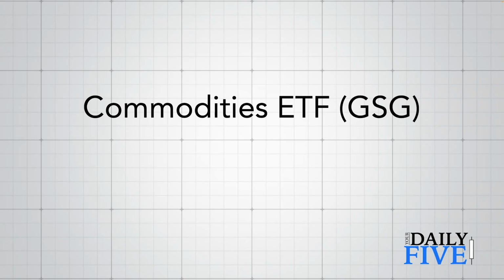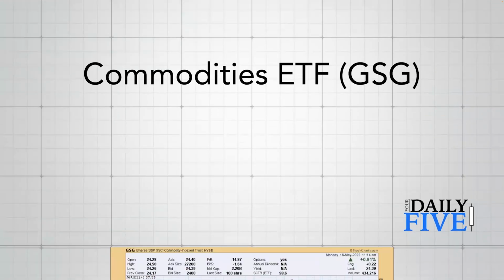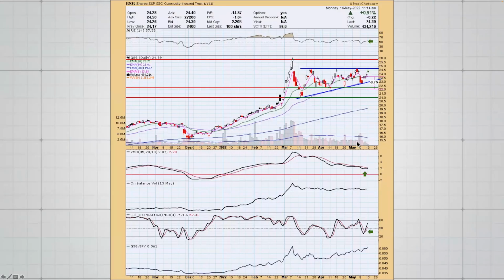Because honestly, right now, there isn't a whole lot of places to hide, but commodities are starting to look good. Well, they're not starting to, they've been looking good. But one of the things that I really like about commodities, this is GSG, the commodity ETF by iShares. What I like right now about commodities, about oil, wheat, a lot of these, is we had these parabolic moves to the upside, got the big breakdowns of those parabolic moves, and since then we've been moving mostly sideways in a trading range.